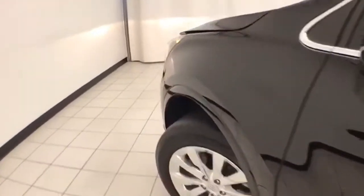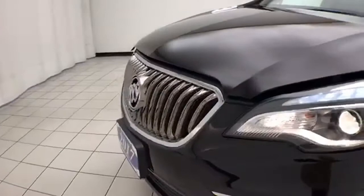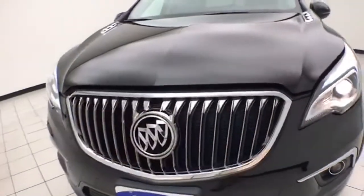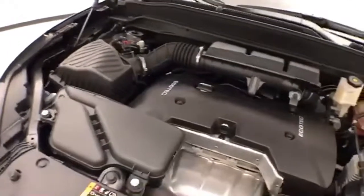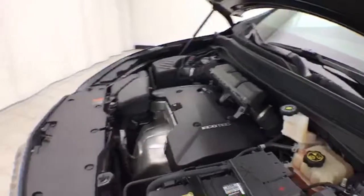Under the hood, this Envision has a 2.5 liter, 4-cylinder, 197 horsepower. And just as clean under the hood as the rest of the vehicle. EPA fuel economy estimates an average of 21 miles to the gallon and a city average of 28 on the highway and approximately 50% tire tread left.